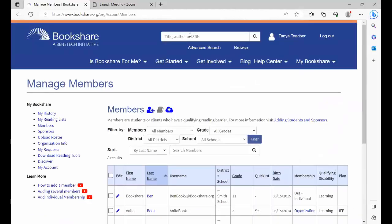There are three ways to find Bookshare books. The easiest way is to search in the search bar that is found at the top of the page on the Bookshare website. You can search by title, author, or ISBN.